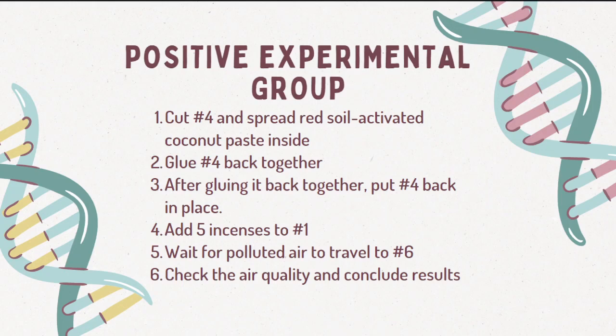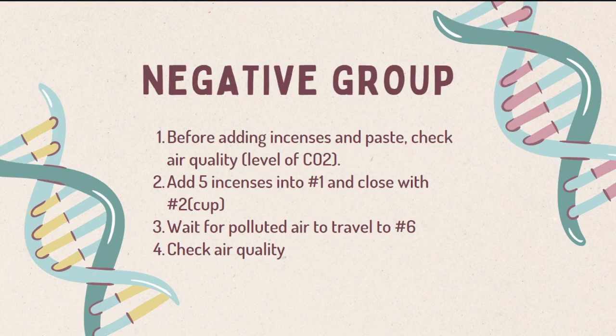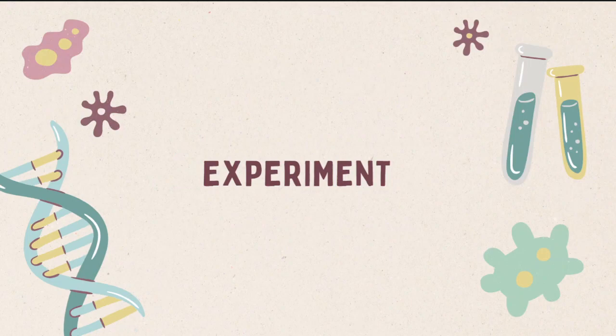For the negative group, before adding the incenses and the charcoal paste, we checked the air quality, or the level of CO2. And then we added 5 incenses into number 1, which is the glass container on the bottom, and closed it with the red cup. Basically, we just closed it, and we waited for the polluted air to travel to number 6, which is, as you can see, the plastic container on top. And then we checked the air quality.